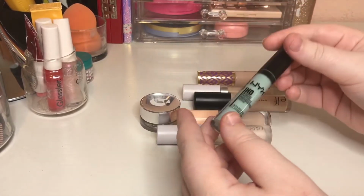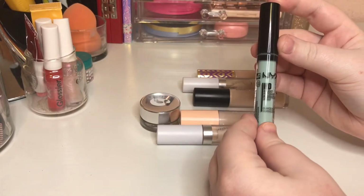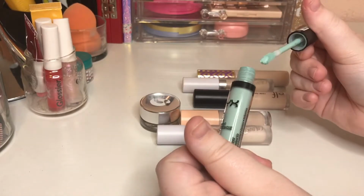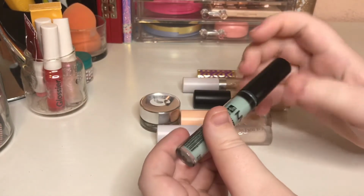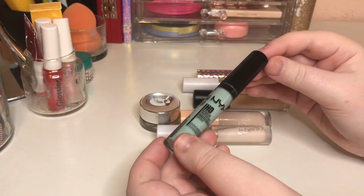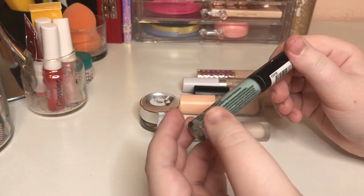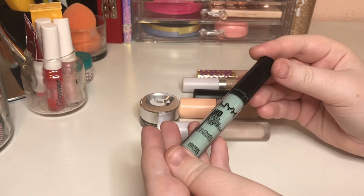My last color corrector is this NYX HD Studio Photogenic Concealer. This is in the shade Green. This is just a green color corrector. It's like a pretty minty green. I only use this if I have a really big spot of redness that I need to cover. Otherwise, a regular concealer is fine. This is really for when I have a big blemish or a big pimple coming up that I need to cover up.